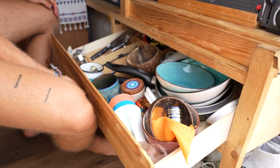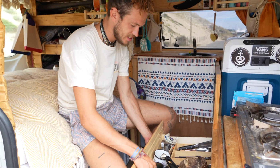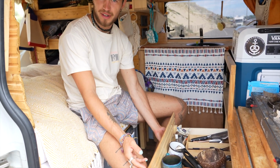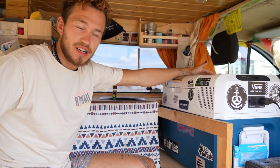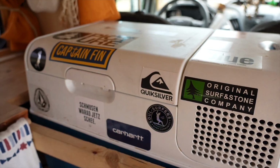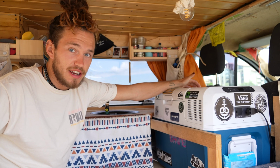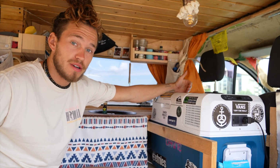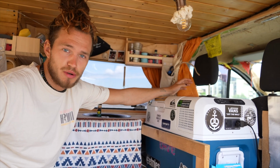Inside of that drawer we store all of our cutlery, plates, bowls, glasses, just stuff you need for cooking. Next is our 45 liter Mobicool cooler. That thing is actually insane. It goes to -15, I think, so you can really store ice in there if you wanted to. I mean, that takes a lot of power, but we use it as a normal fridge, and that thing it's just a beast. It works perfectly well.